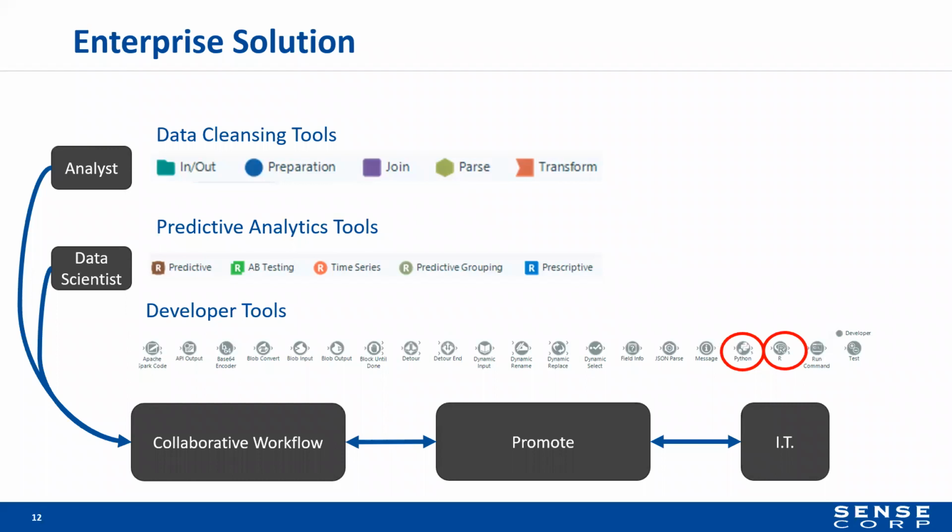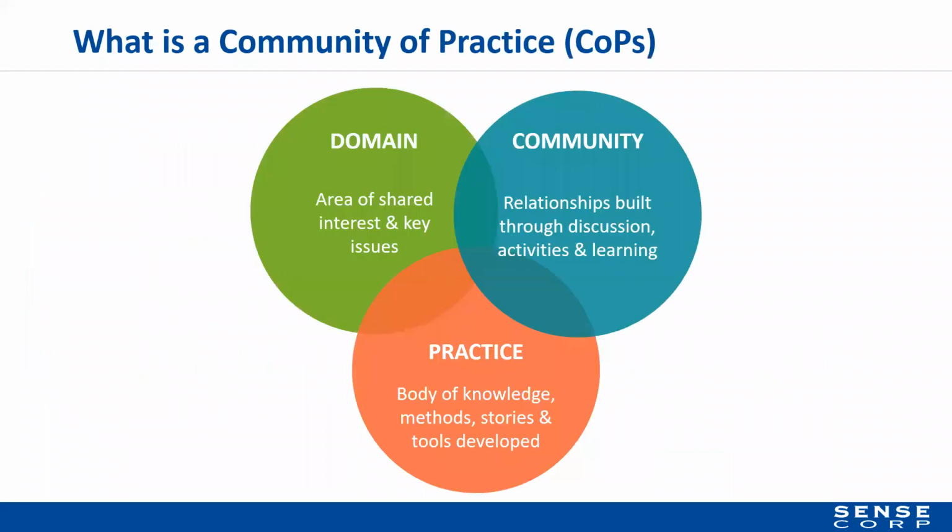But before we start, the next slide. Before we start, I want to talk a little bit about the community of practice and why it is so important using business enablement tools like Alteryx as a true enterprise solution. A community of practice is made up of 3 areas: domain, which are the areas of shared interest and key issues; the community, which are the relationships built through discussion, activities, and learning; and practice, which represents the body of knowledge, method, use cases, and tools developed.